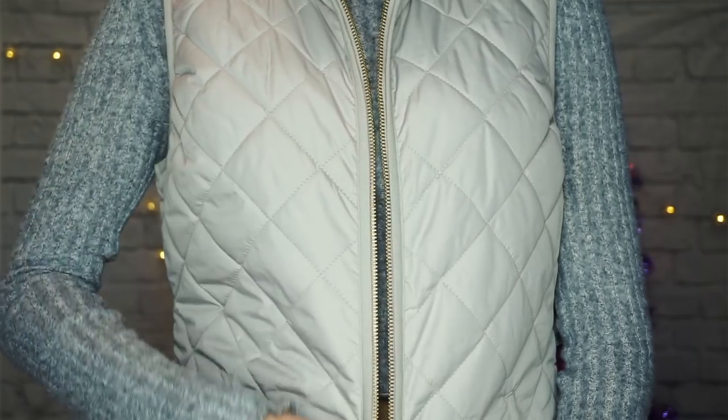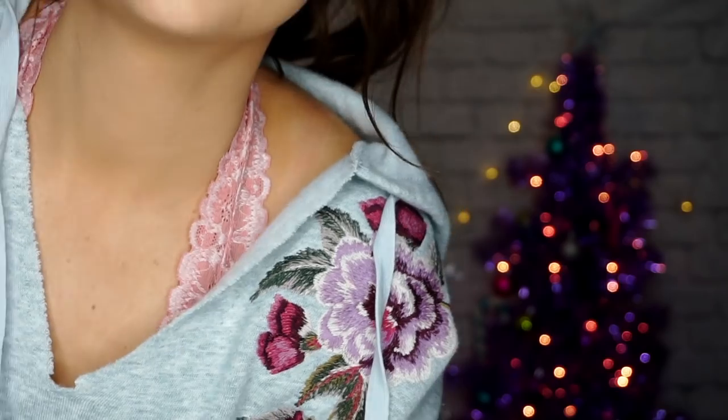It's just in a light brown color. So yeah, this will be super cute with like a scarf or something. I love this. I have so many sweatshirts, but I got another one for Christmas. It's just gray, and then it has a cute little, what is this? Flowers right here, and then it's like a V-neck.